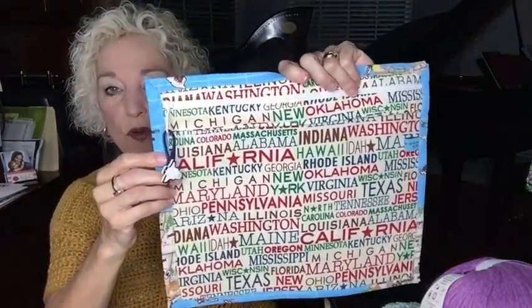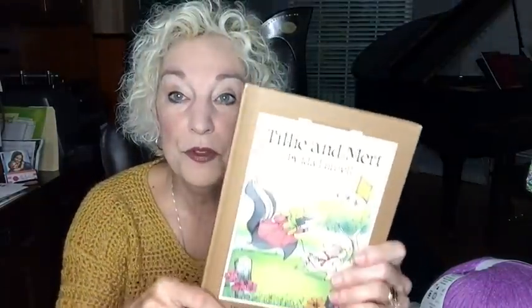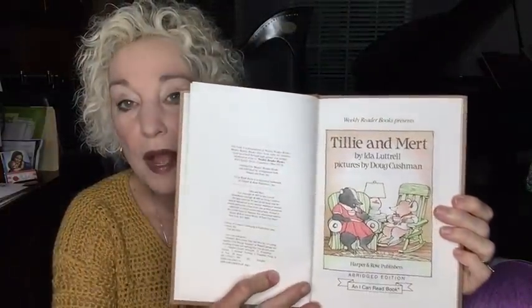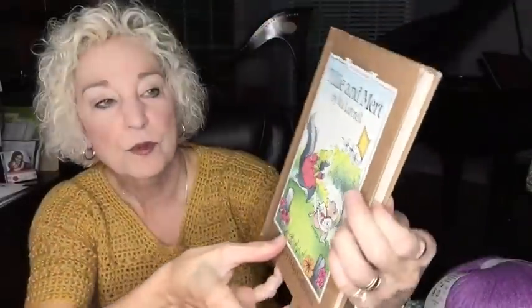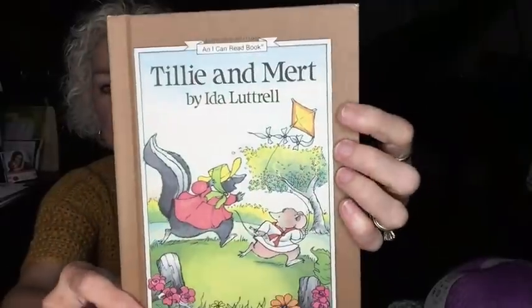And I just thought this was so interesting, and I hope it keeps his interest. And I will put some books that he can actually read because he's learning to read. I'm going to put some I Can Read books in there. I bought 28 of these on Etsy, and they are I Can Read books by Weekly Reader, and they're so interesting. The illustrations are beautiful, and this one is called Tilly and Mert. It's a story about a skunk and a little mouse, so I just thought that was neat, and he can actually read. He said, send that on to me, Gigi, because I can read it, and so I'm going to do that.